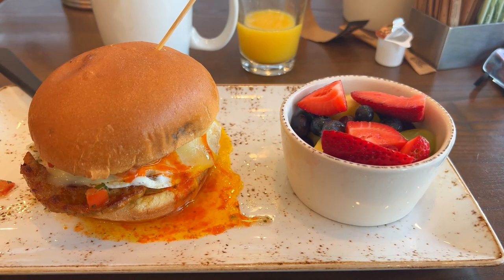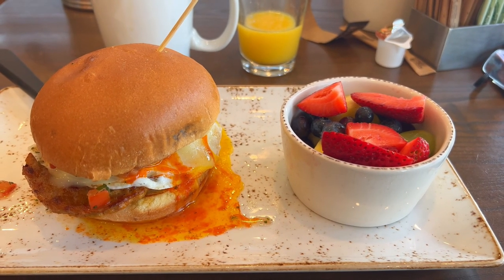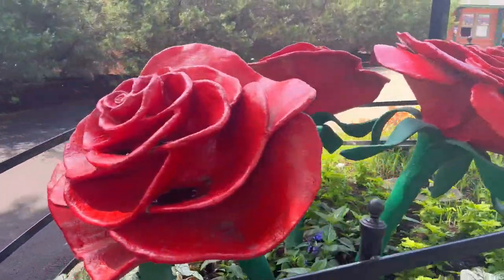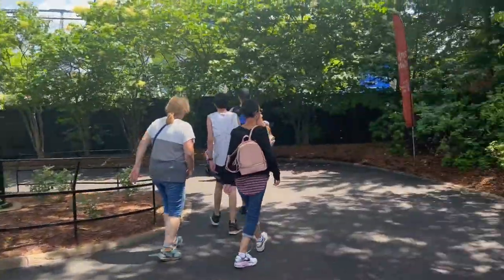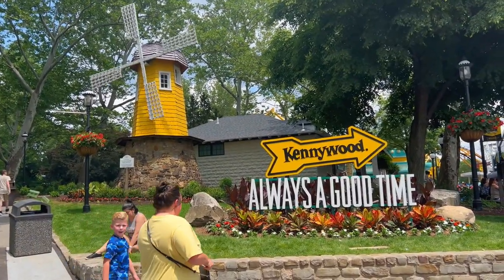I started my morning with breakfast at First Watch, a local restaurant about 15 minutes from the park. I arrived at Kennywood around noon and could already tell that the park was starting to get a little busy, maybe busier than I expected it to be, honestly. But still, I was optimistic about the day that lay ahead.